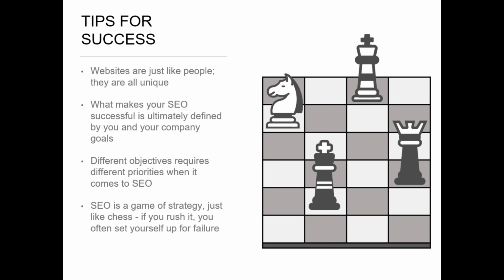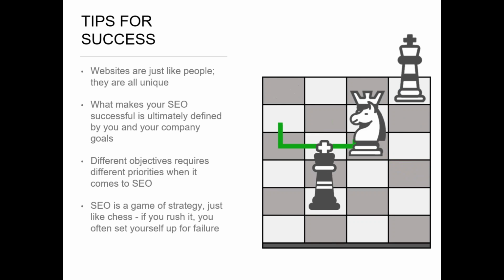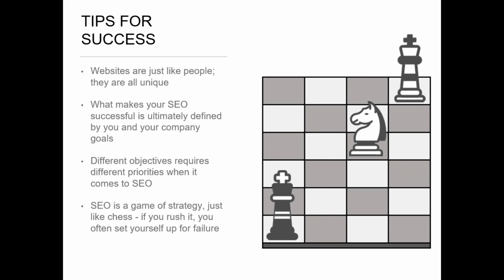Same thing with a blog. A blog is not overnight traffic. However, it does expand your website. It does give you more chances to get people in your website, and obviously gives people a chance to trust your website and trust you. So it's a constant game of strategy, and you're constantly trying to outmaneuver your competitors, essentially, and just make sure that you are the top dog and that you always come out ahead.